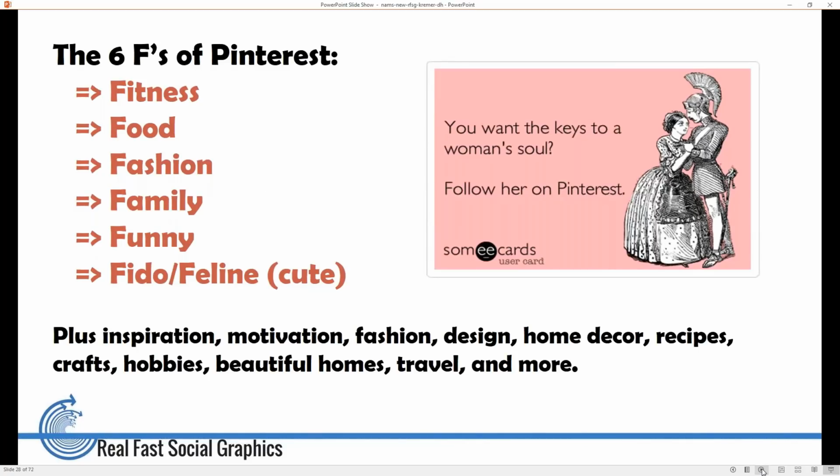And now I want to talk to you a little bit about the primary audience on Pinterest, which is women. About 80% of the people who are really active on Pinterest are women. So if you have a product for women, you are golden. It doesn't mean men don't do it and men don't repin, but 80% of the repins, the interaction, are going to happen with women. And what they love most is what I call the 6 F's of Pinterest: fitness, food, fashion, family, funny, and anything to do with cute animals. But they also like inspiration, motivation, design, home decor, recipes, crafts, hobbies, beautiful homes, travel, and more.